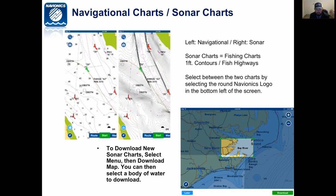When I'm looking for fishing spots, I'm always on my sonar charts. When I'm running, I'm definitely on the navigational charts. And if I'm stopping, I'm just going to switch over to the sonar charts, my fishing charts. And again, these are the same charts that are on your Navionics Plus cards in your units. It's awesome. And this app, again, has features that your unit doesn't have, which I'm going to get into some more in a little bit as well.